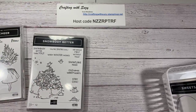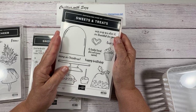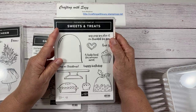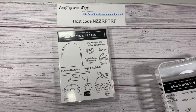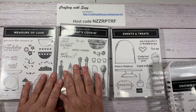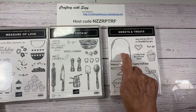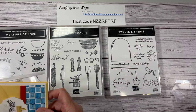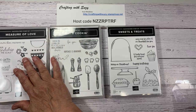Now this next one, I teased you guys a couple times because I want to play with this. We have some other sets that are bakery related, or I would say bakery or cooking related. And in fact, I played with them. What is it? Measure of, I'll pull them. Here we go. It's these two. I think these would complement each other so well. These are in the annual catalog, and this is in the holiday catalog. I could show you all the cards I've made, but go back and look on Facebook Live. I use both of these at different times.